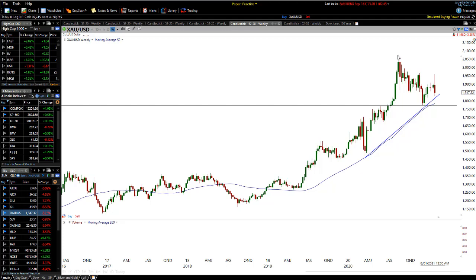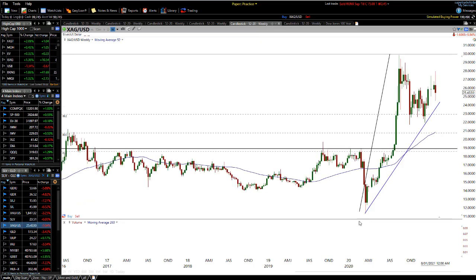So anyway, yes, that may be true. Even with silver, right? Look what's happened with silver. Silver went for an enormous move up. Oh, they're manipulating silver again. Like, really? Look at this weekly chart on silver.